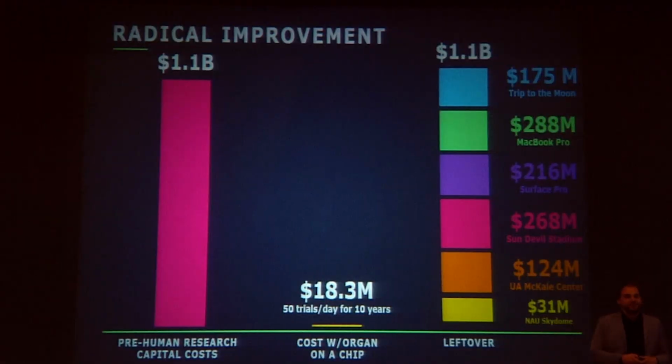With the leftover money, you could build the NAU Sky Dome, you could build the U of A McHale basketball arena, the new Sun Devil football stadium, you could pay for Surface Pros for every single student at our universities, and then when everyone got tired of Windows 10 and realized how sorry it was, we could buy everyone MacBook Pros on top of that. And then we would still have enough to land a man on the moon in the year 2020.